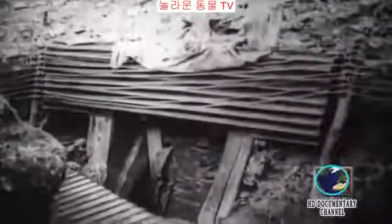Germans built the first true military bunkers and incorporated them into their trench lines during World War I. These relatively small structures made of steel and reinforced concrete defended German troops, command centers, and weapons against the nearly 5 million tons of explosives fired by the Allies.